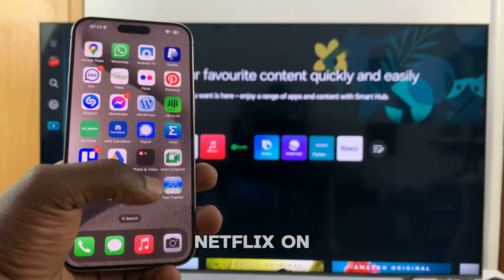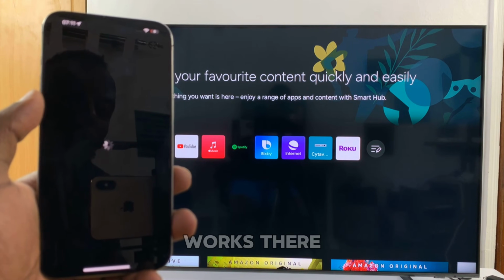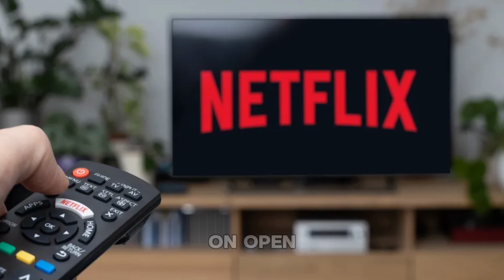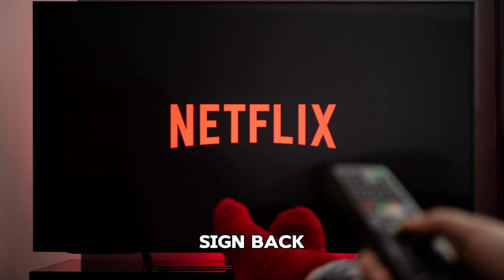Next, test Netflix on another device like your phone or computer using the same account. If it works there, you know the issue is likely with the TV or the app. Before moving on, open Netflix on your TV, sign out completely, then sign back in and try again.